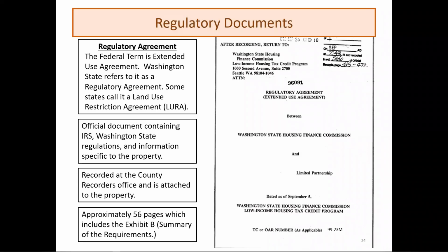It's between the property and the Washington State Housing Finance Commission. And then it also lists the TCAR number or OID number, which for this specific property in the bottom right, is showing as 99-23M.